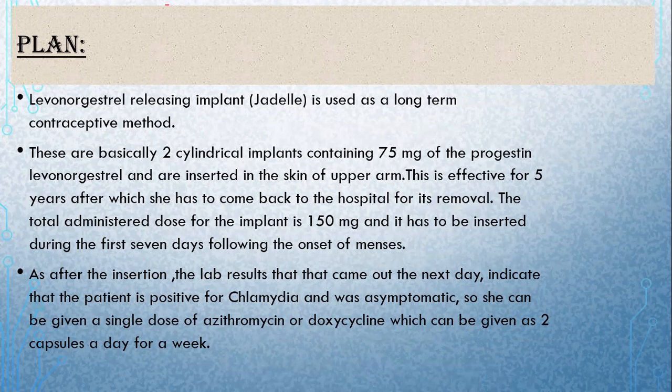After the insertion, the lab results that came out the next day indicate that the patient is positive for chlamydia, and also she was asymptomatic. For this, she can be given a single dose of azithromycin or doxycycline, which can be given as 2 capsules a day for a week. Also, for her condition of SLE, she is taking Plaquenil, Salsalate, and prednisone. And for her pulmonary embolism, she is taking Eliquis, which is an anticoagulant.